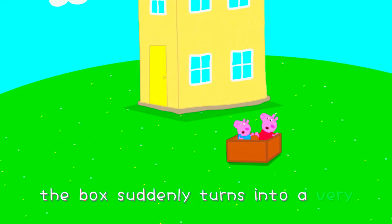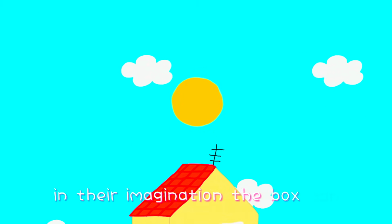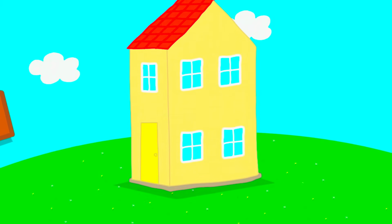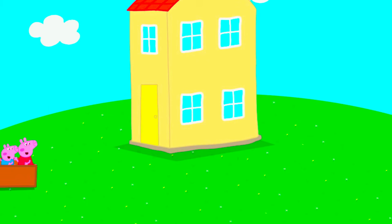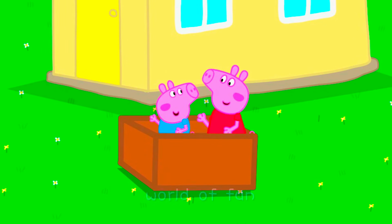The box suddenly turns into a very special vehicle. In their imagination, the box can travel anywhere. Peppa and George learn that sometimes a simple box can hold a whole world of fun.